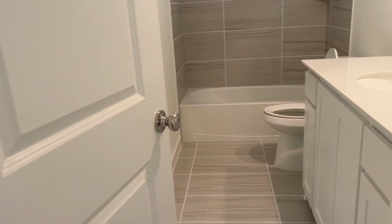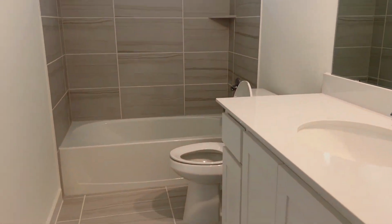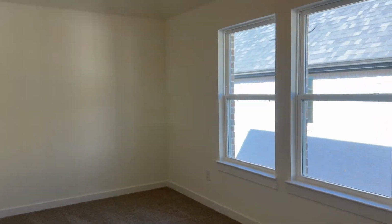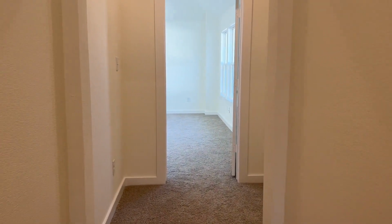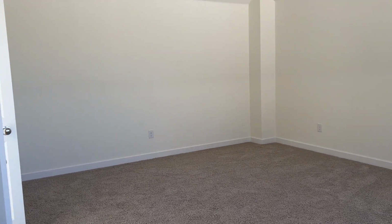Coming this way, we have another bathroom. It is attached to another bedroom, but it also does have access from the hallway. So this is how we get into this room here. This one's bedroom number 4. And then when we come down to the end of the hallway, we have the primary suite. So these ones do have those primary suites on the top floor, just to make room because of the 40-foot lots. It just saves space downstairs.